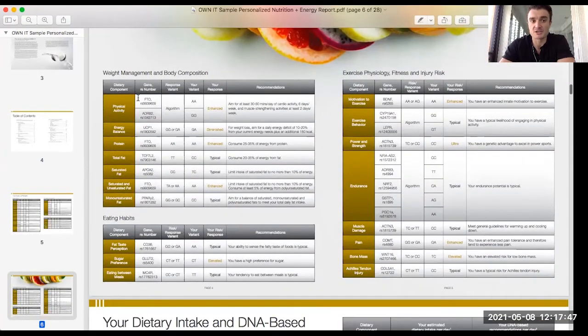Then weight management and body composition: things such as physical activity, your energy balance, protein, fats, carbs, how your body utilizes them, and how that's going to affect weight management and body composition. Your eating habits, why you like certain things, and where you should put your focus in terms of the food you're going to like based upon your genetic profile. And then exercise physiology, fitness, and injury risk: motivation, exercise behavior, power and strength, endurance, and where we should put our focus so we can actually change our body. We're not doing exercise for the sake of exercise. It's purposeful and it's going to create the change we're looking for.